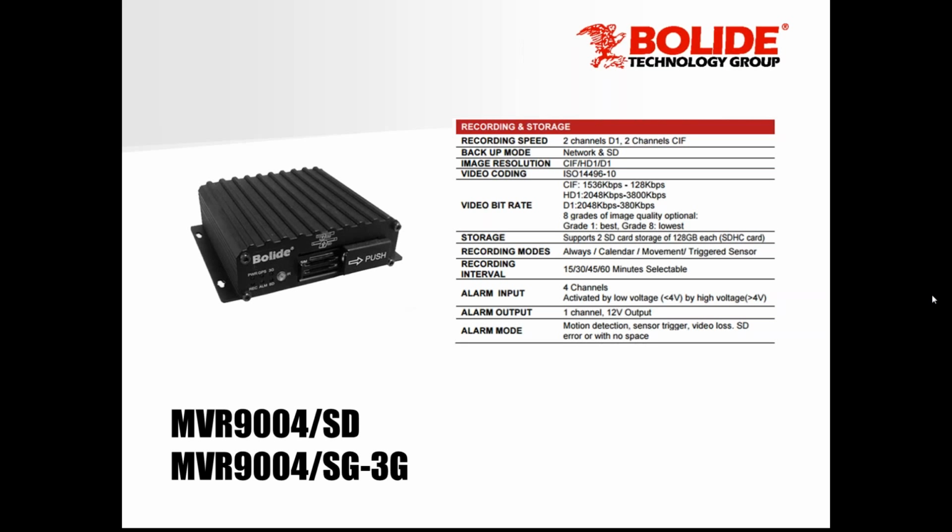And the question that was asked earlier, about any brand or manufacturer, is the Bolide brand. We manufacture this product and we carry it. It's our line, by the way.